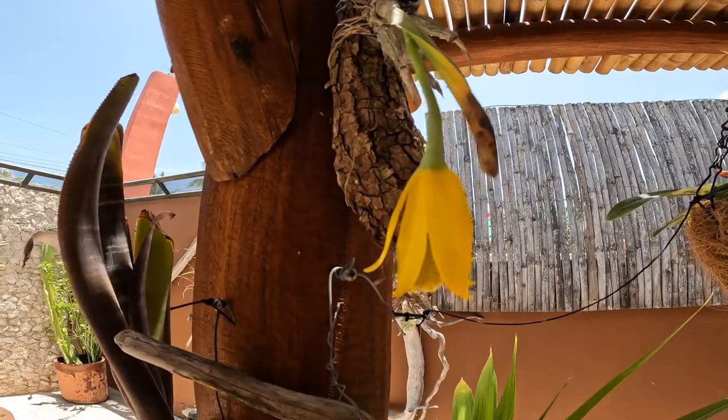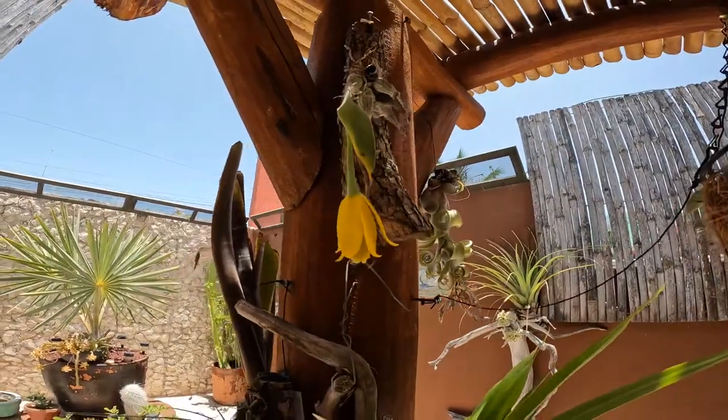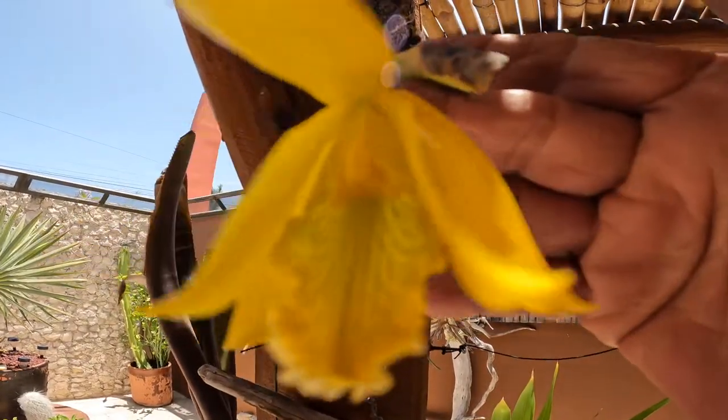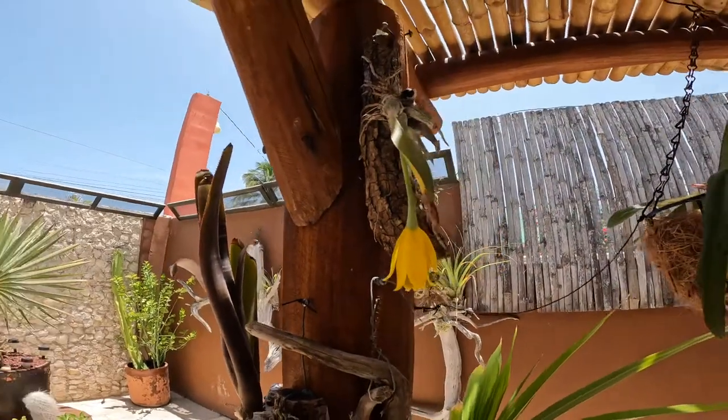Been waiting for this thing to bloom for 5 months. It started about 2 months ago, the bud. And finally, after growing and growing and growing, this flower pod opened up to produce this flower. Very, very cool.